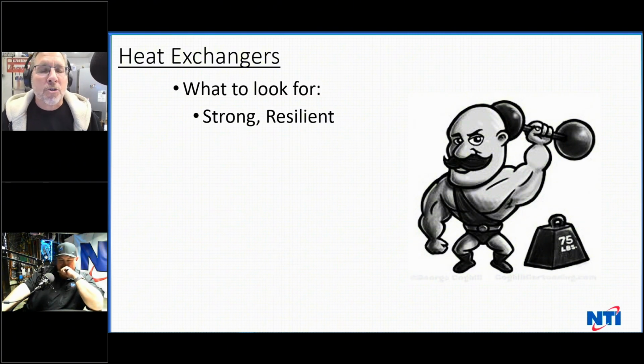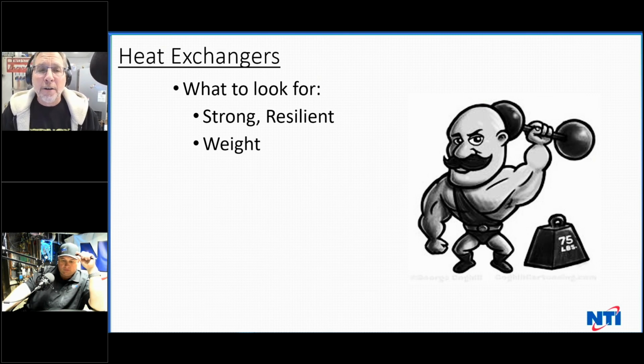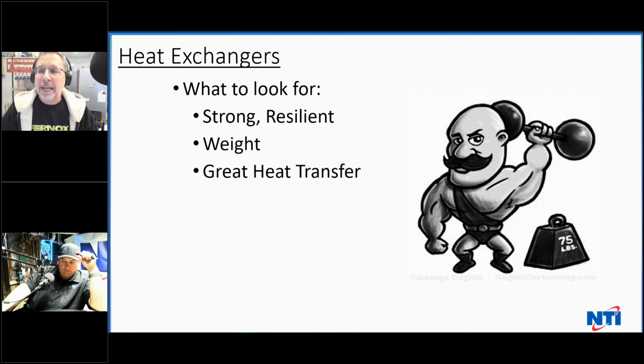We want something that's strong and resilient, something that can put up with pH levels of 1.6, something that can go from 60 degrees to 180 degrees. We're looking for something that can take a lot of cycling. We're looking for something that we as old men can pick up, right? I got out of cast iron boilers because I can pick up a 110-pound, 150,000 BTU boiler, but I just can't take a 600-pound cast iron boiler off the back of the truck alone anymore. I just can't do it.